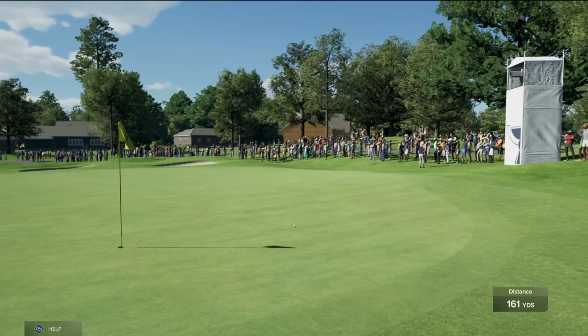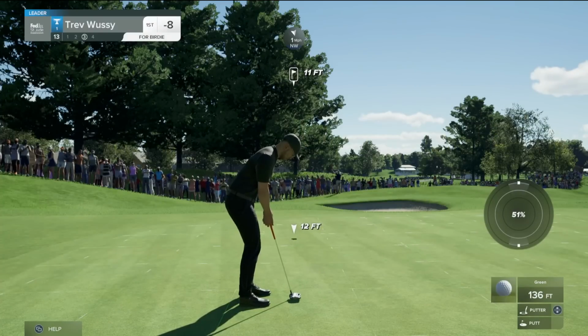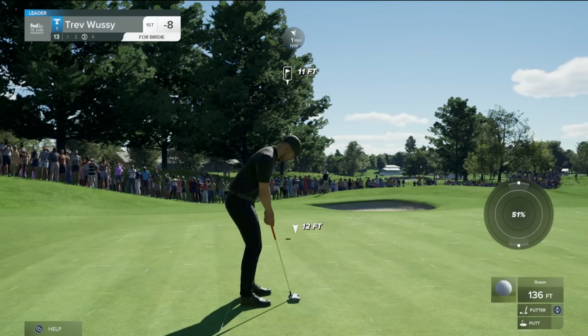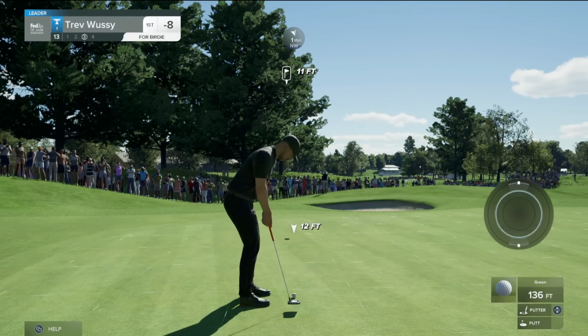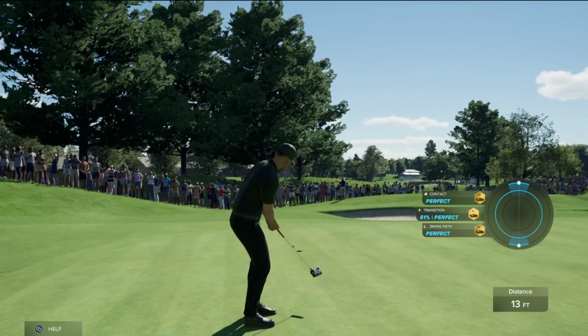Well, take notes, folks. That's how you do it. And a chance to reach 9 under for the championship with this putt. Penny, take us through the break on this putt. This looks like it's going to go left.